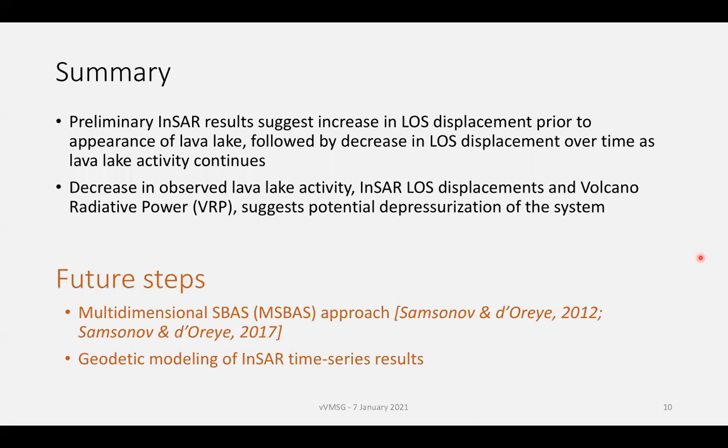And so I'd like to investigate this further by using the multidimensional SBAS approach, which allows me to ingest all of my different data sets and to get at the nitty-gritty of the vertical and horizontal components of the ground deformation we're observing. And on top of that, using those different results to perform some geodetic modeling, and also then use, for example, the gas geochemistry results to then validate some of the modeling results we're getting out.